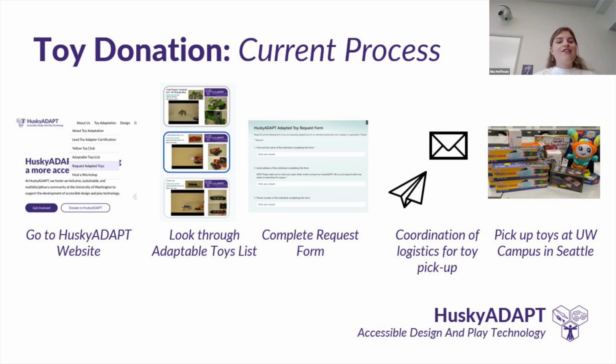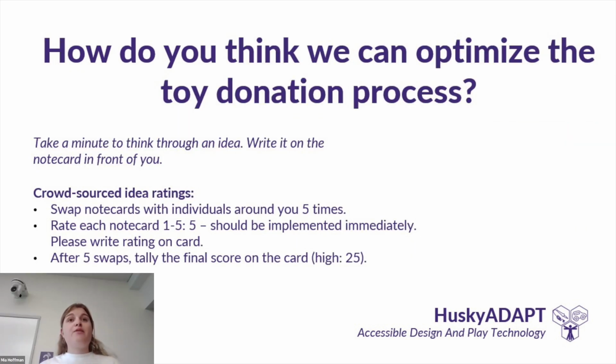And then they do a lot of coordination with our toy donation chairs on when they can come pick up a toy. And then they have to drive to UW's campus to pick up a toy. I don't know about you, but that seems like an engineering process that we could optimize. So I want to bring that to you guys. How do you think we can optimize the toy donation process?